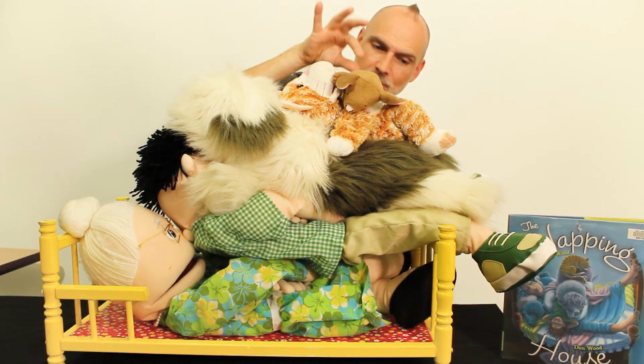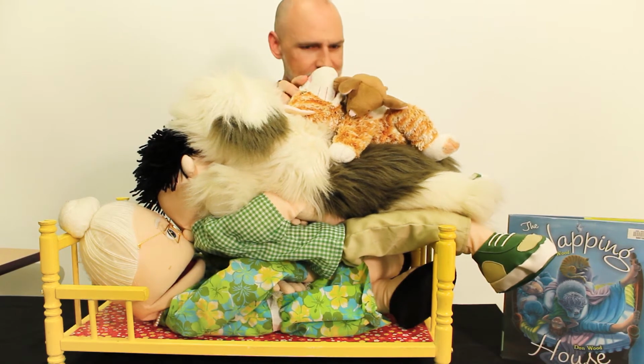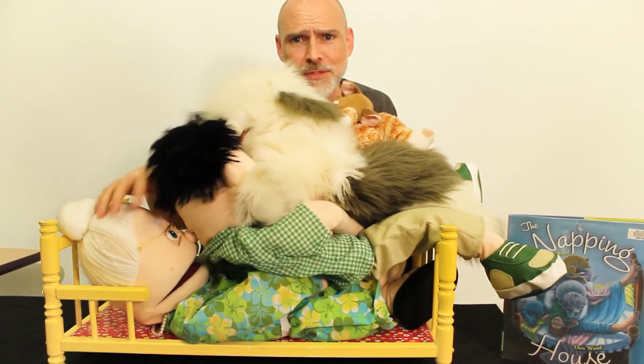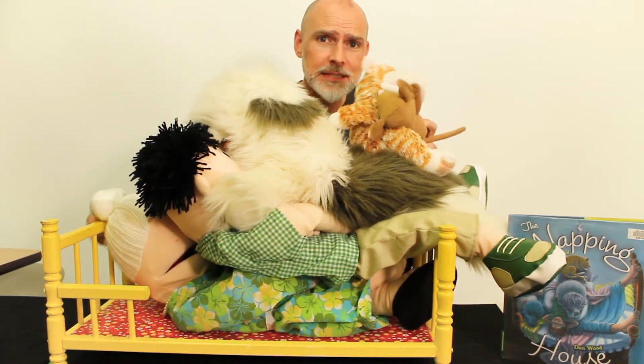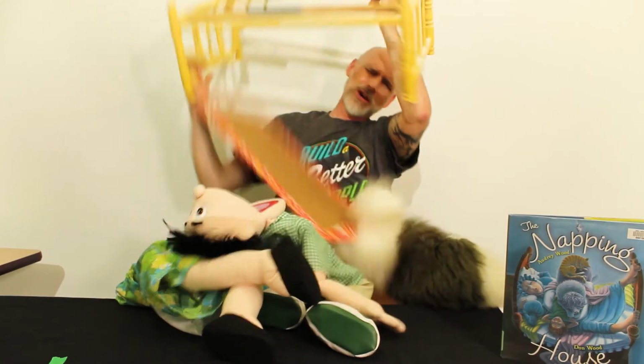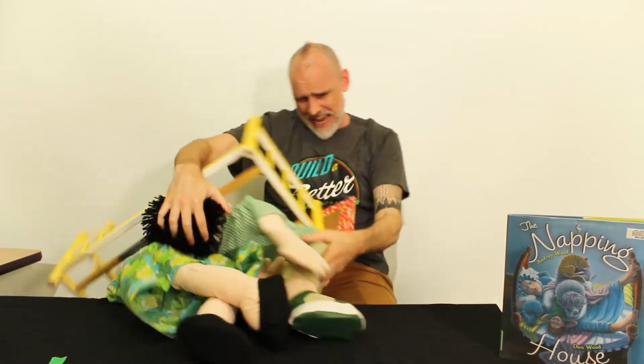It bites the mouse. Who scratches the cat? Who scares the dog? Who thumps the child? Who bumps the granny? Who breaks the bed? Oh no! In the napping house, where no one now is sleeping.